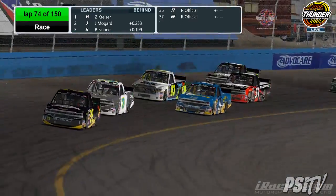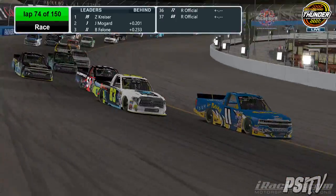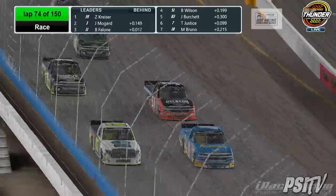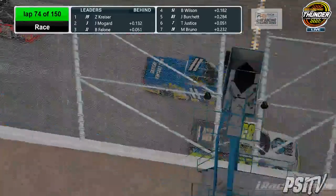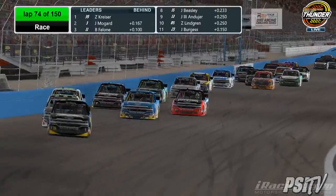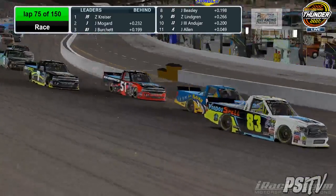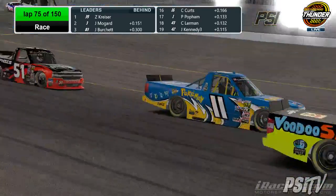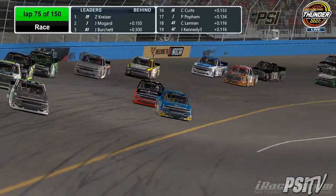Like Falone with the tire, we're definitely hurting him a little bit on the entry there. A little bit loose. He's going to push up a little bit high. It's risky for Joe Burchett up there, able to keep everything going though. Getting loose a little bit on entry for Blake there. Bradley Wilson, Tyler Justice going to go side by side right behind him.